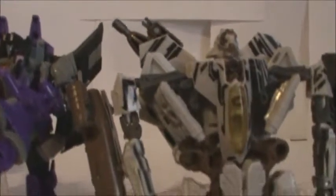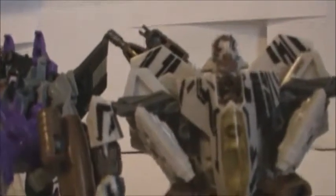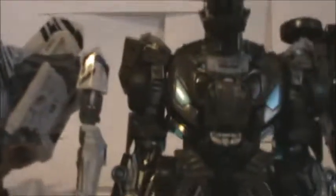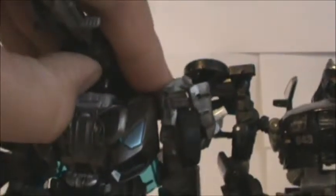And then we have Dark of the Moon Deluxe Starscream. And he's a pretty nice representation of how he looked in the movie. And then we have the Age of Extinction Deluxe Lockdown with his face gun. And that can be taken off. Whoa.